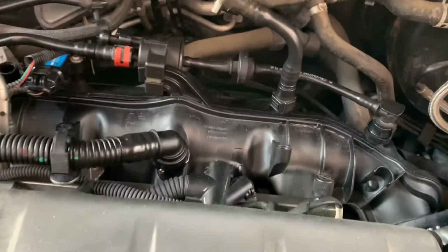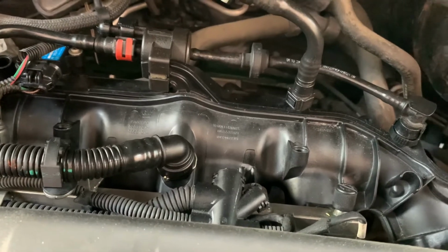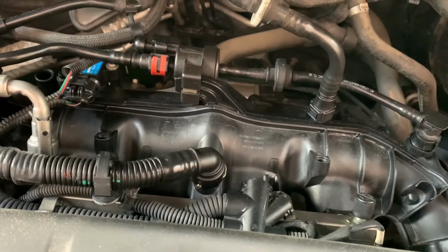So this is the new intake manifold which I ordered from Amazon, and it's being installed now, and I hope the vacuum leak issue will be resolved now and the engine light should go away.